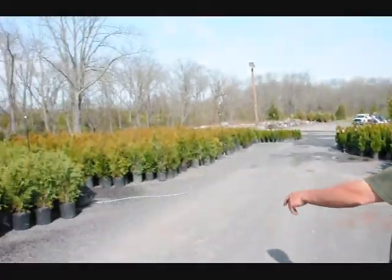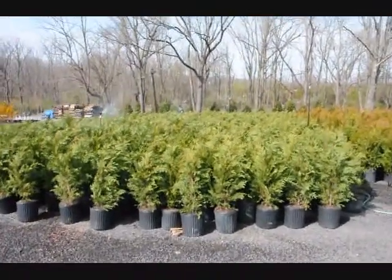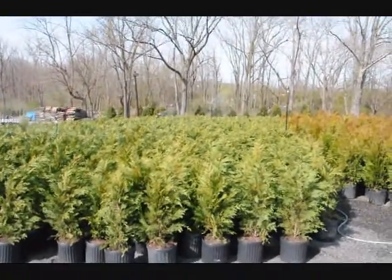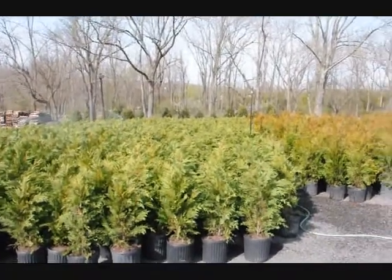Across the way over here is a rerun cypress. Again, they are $35 delivered and planted. They grow very quickly. They like full sun and moist, well-drained soils. They get about 35 to 40 feet tall and about 8 foot wide.